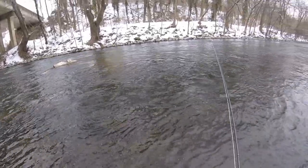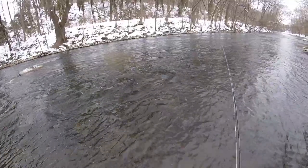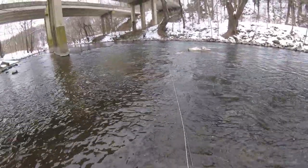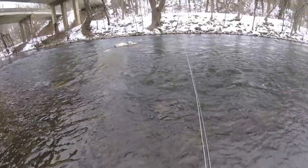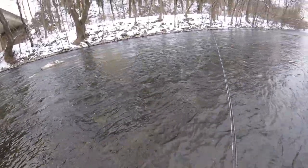Okay, so we're at 11, 10, 5. That was a fish that bent that. That was a little fish. He was only 10, 11 inches. Man, if I would have got a big fish on there, he would have bent that hook right out.